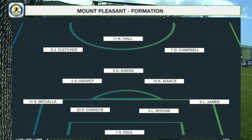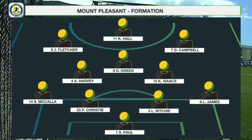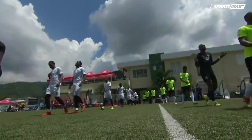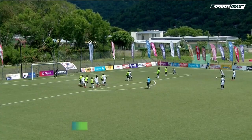Interesting to see Sean Paul between the sticks, considering what we might have called a blooper. Unfortunate for him, but he had a good game other than that. It'll be interesting to see throughout these 90 minutes how he performs. But of course, as you said, this has been a potent strike force up front, especially George. So this is always going to be a keenly contested one.